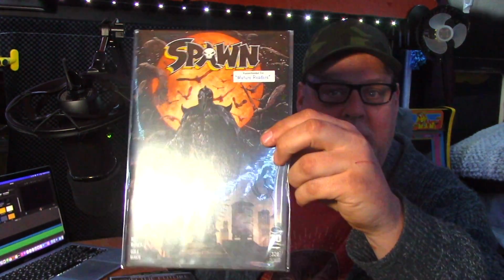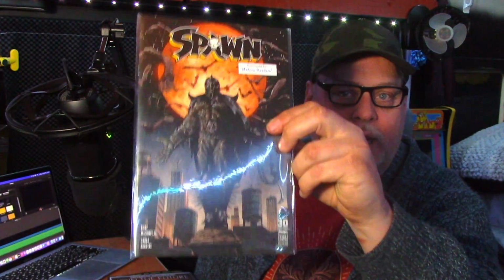Okay, let me show you the stuff I picked up at Captain Comics. And just some stuff I needed. I've been out of my LCS because I've been traveling, so I'm trying to fill the holes I've been missing. The first thing I got was Spawn number 328. I believe that's the B cover. I had one of the covers, I didn't have this one.